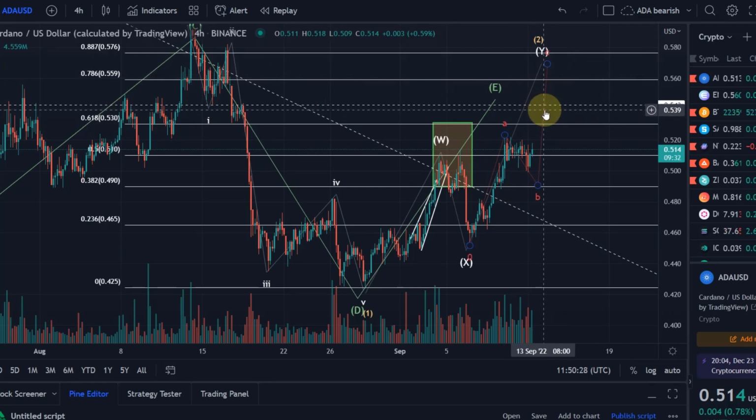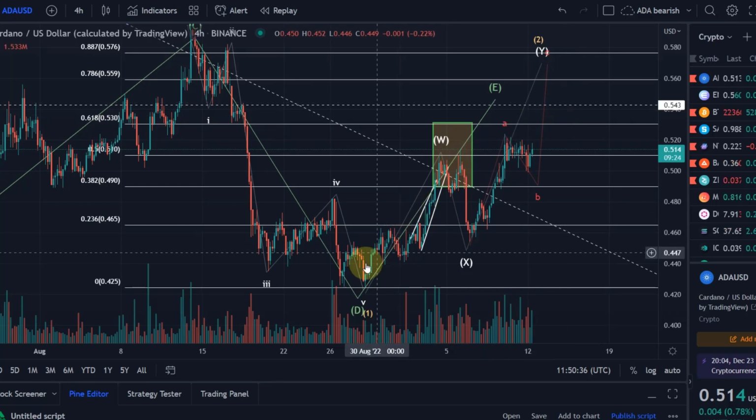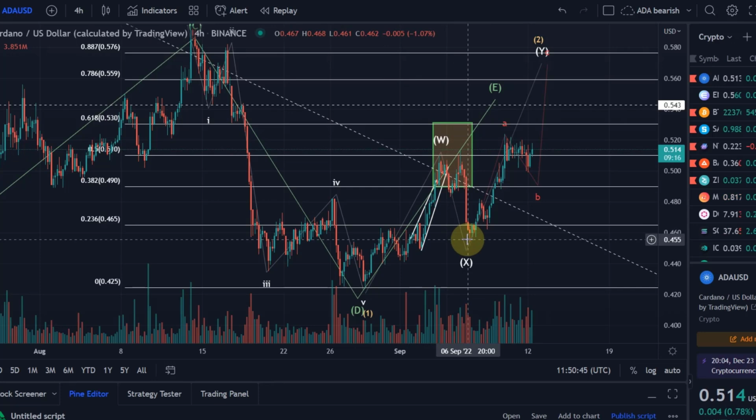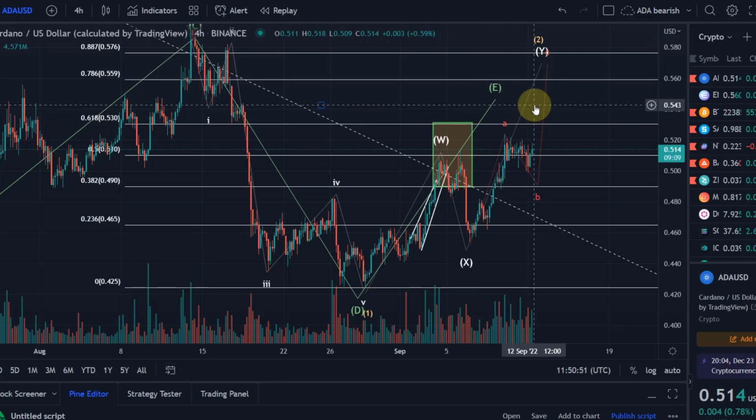And the key resistance level that we have here is the 54.3 cent level, which I've highlighted here. That is the length of the wave W added to the low of the wave X. That gives you the 1-to-1 ratio between wave W and wave Y. So the 54.3 cent level is the next key resistance here on the bearish chart, and above that the 55.9 cent level. If we go above that level, we need to look at something different.